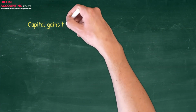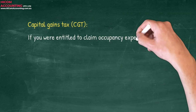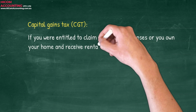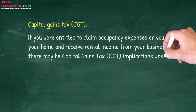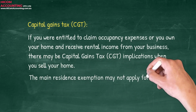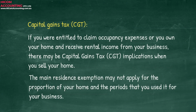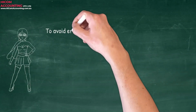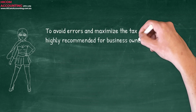Capital gains tax, CGT. If you were entitled to claim occupancy expenses, or you own your home and receive rental income from your business, there may be capital gains tax, CGT, implications when you sell your home. The main residence exemption may not apply for the proportion of your home, and the periods that you used it for your business.